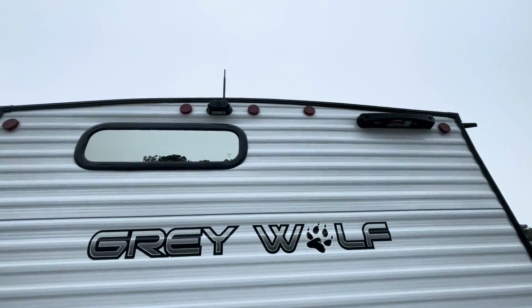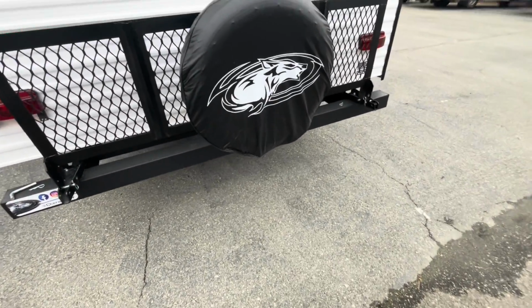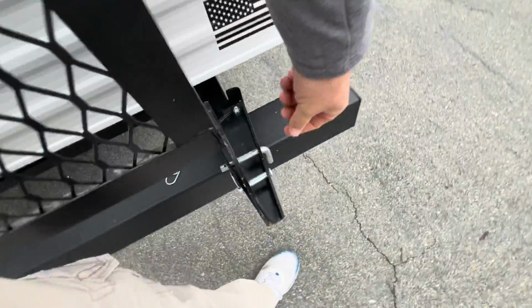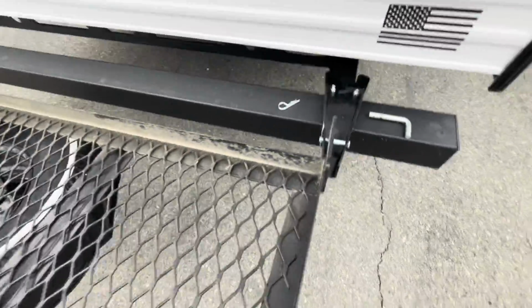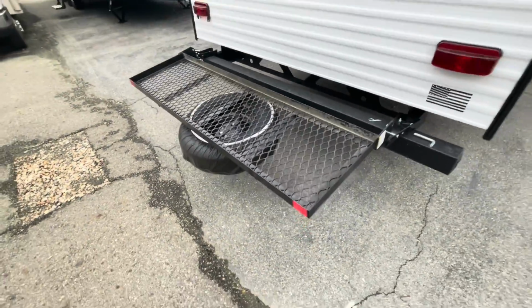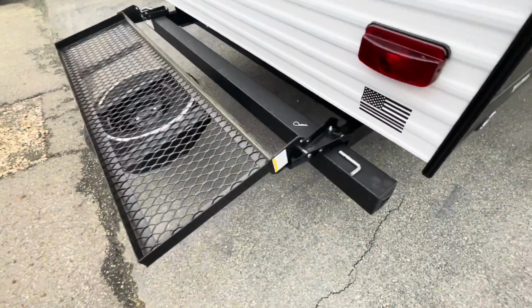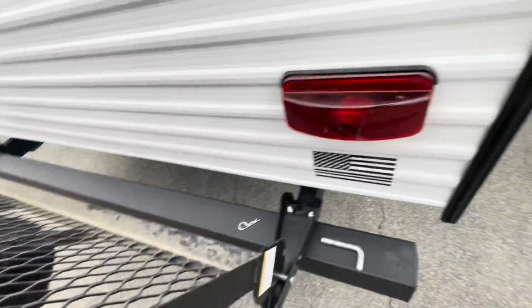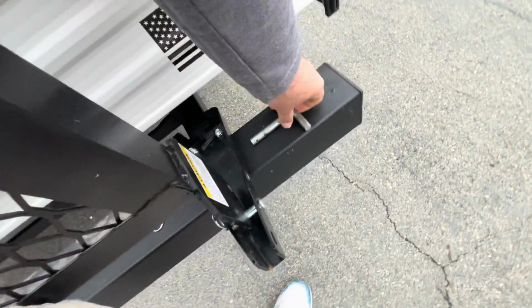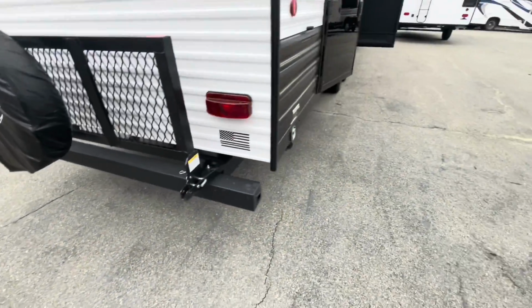You've got backup camera already installed. Your rack on the back bumper holds your spare tire, but it also drops down. I already removed one pin, but you can remove both, and you've got a rack here for bikes, coolers, anything, and you can leave the spare tire like so. Put the pins back in it to keep it level, folding it back up. And hold it in place.